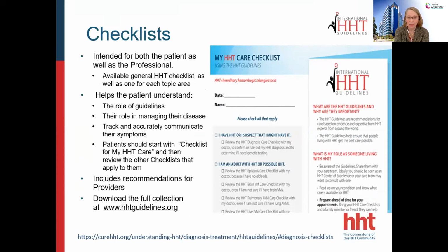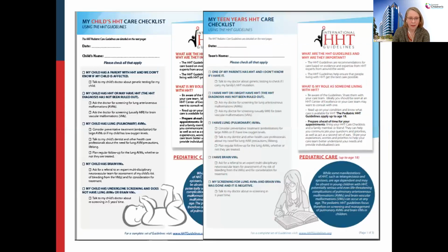They recommend that you start with the general one, checklist for my HHT care, and then pull the other ones that are appropriate. If you have liver AVMs, use the liver AVM handout. If you have significant bleeding, you can use the anemia group. Here are the two that are specific to pediatric care. There's both a My Child's HHT care checklist and a My Teen Years checklist for teens to start to take responsibility for their own. They actually list the same check things, and this is a 3-page thing, so it includes the guidelines on the back pages.